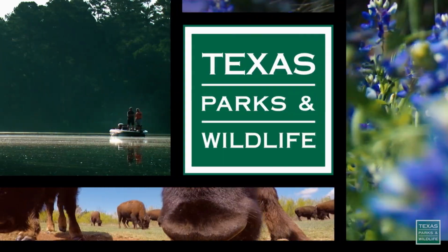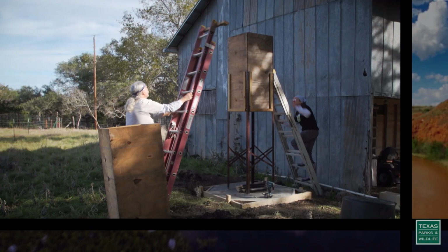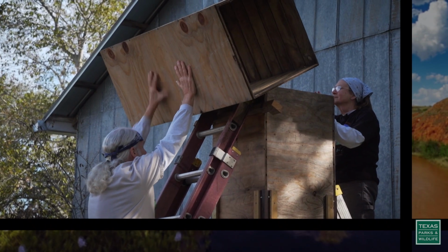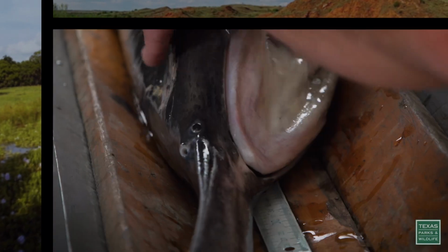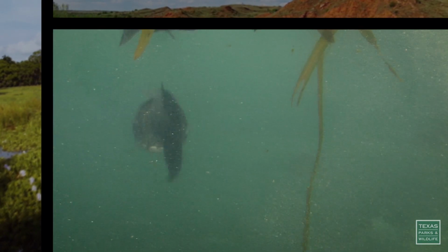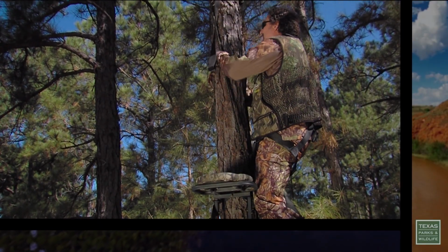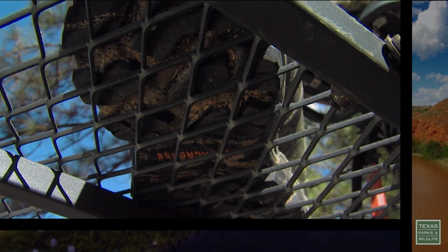Coming up on Texas Parks and Wildlife. That's the hardest part of the tower construction there, just being on top of the ladder with that big old section up there. They're one of the most ancient fishes and species that we have on the planet, and they're super cool. You want to make sure you have 3 points of contact while you're climbing on a ladder or into a stand.